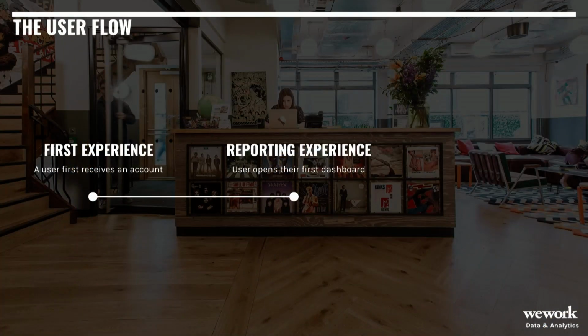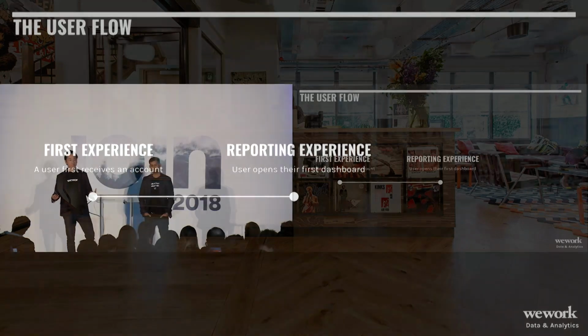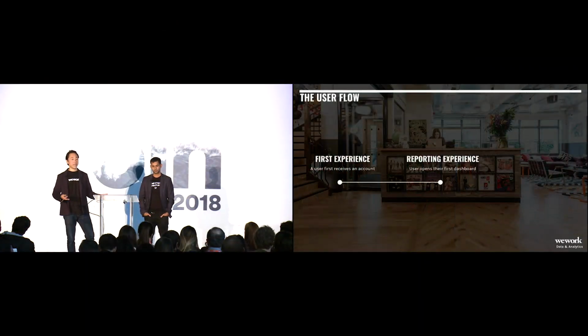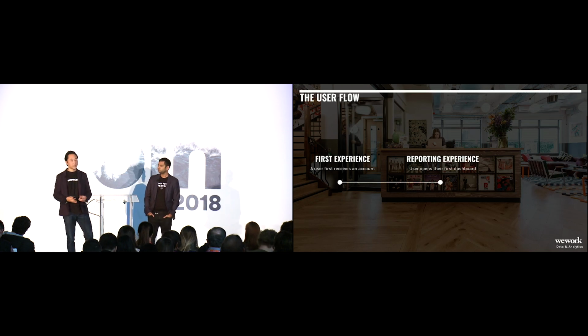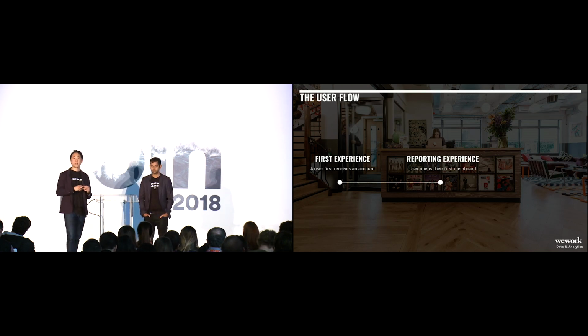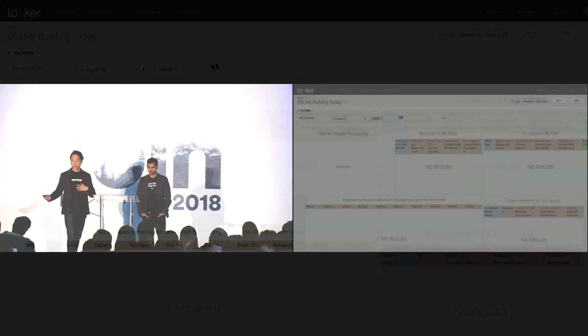Cool. So the second step of the user flow that we were talking about is the reporting experience. At some point, that person is going to open their first dashboard. We want that experience of using and interacting with the dashboard to be as intuitive and user-friendly and impactful to that person as possible so that they will come back and use Looker. And so what we did is we kind of considered the user experience of a dashboard. What I'm going to do is show you an actual dashboard that we use at Looker, a before and an after, and talk about what we did.